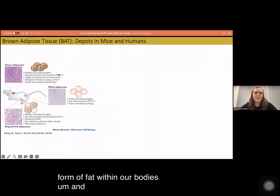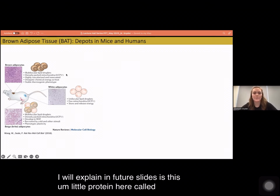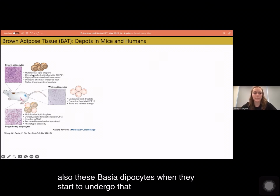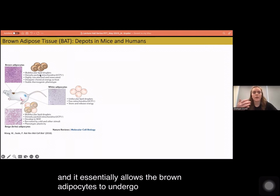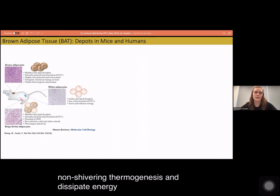And the last thing I'll say here that I will explain in future slides is this little protein here called UCP1. It is unique to brown adipose tissue and also these beige adipocytes when they start to undergo that plasticity. UCP1 stands for uncoupling protein 1, and it essentially allows the brown adipocytes to undergo non-shivering thermogenesis and dissipate energy as heat.